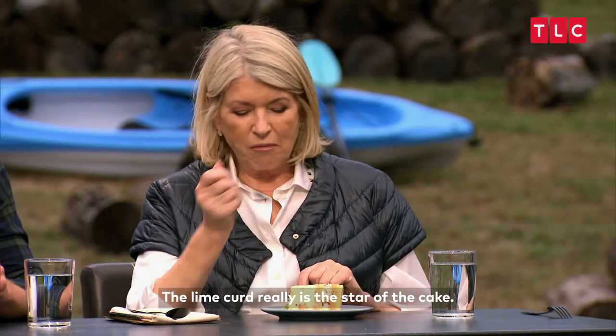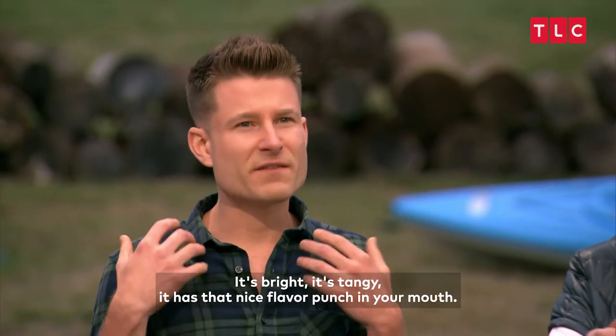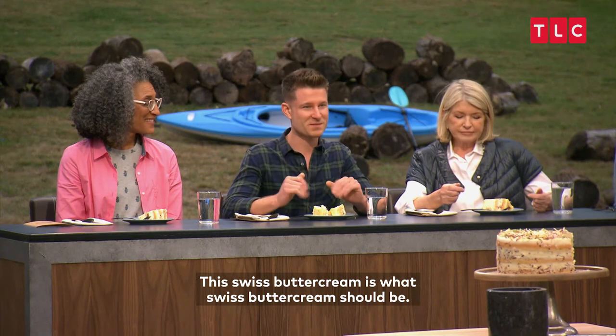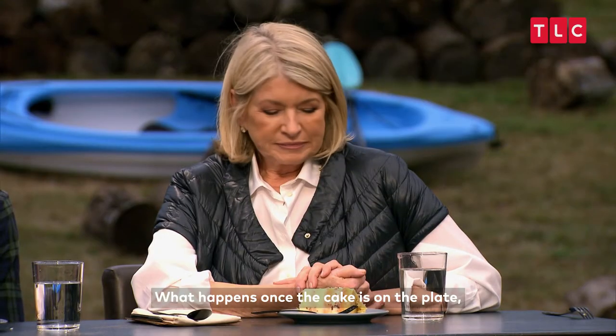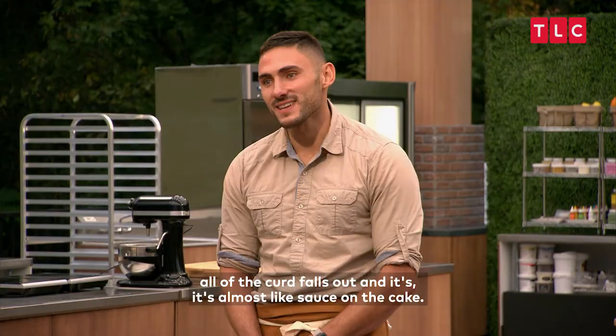The lime curd really is the star of the cake. It's bright, it's tangy, it has that nice flavor punch in your mouth. This Swiss buttercream is what Swiss buttercream should be. It's silky, it's smooth, it melts in your mouth. What happens once the cake is on the plate, all of the curd falls out, and it's almost like a sauce on the cake.